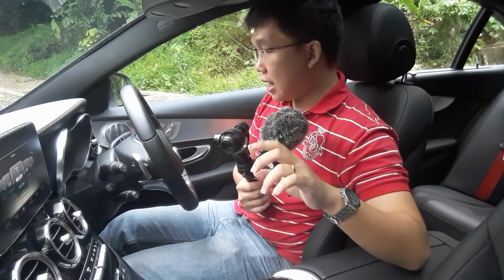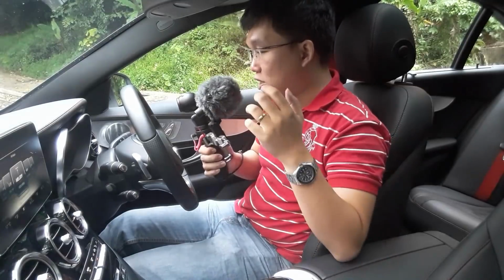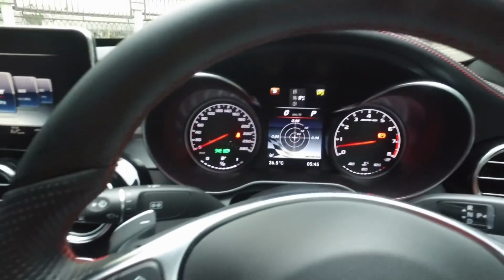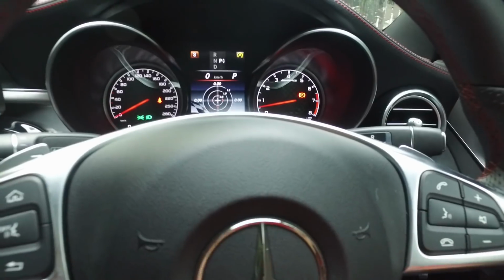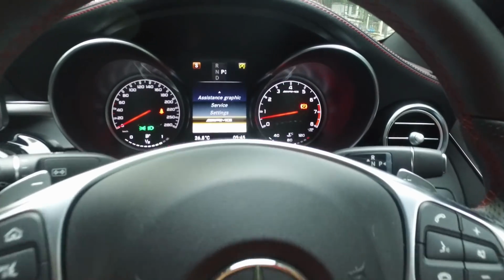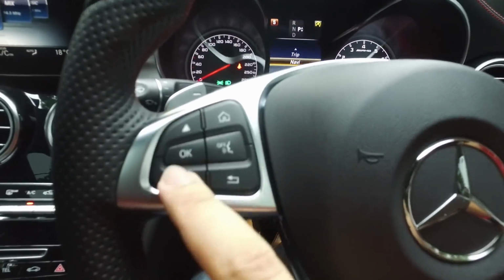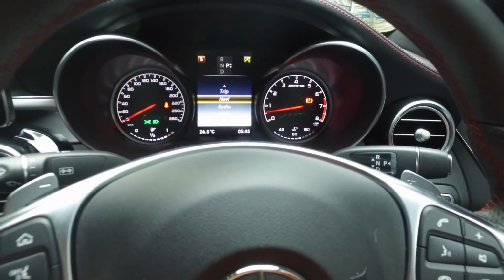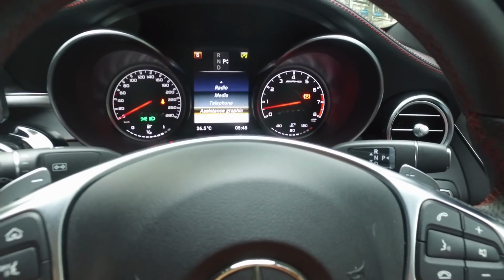Yeah, okay. So one notable difference between this and a regular C class is the instrument cluster. You get the AMG badge here at the tachometer, and also you get this special AMG menu. In the regular C class, when you browse through the center screen, which you access through this touchpad here, you have this trip computer, navigation, radio, media, telephone, and all that, driver assistant graphics.